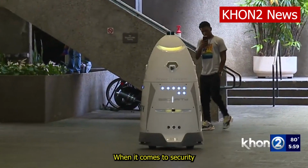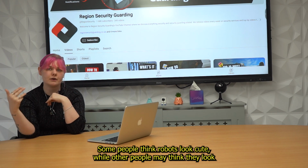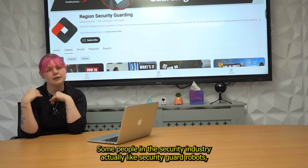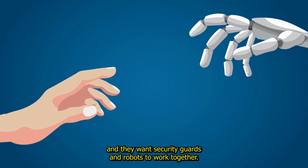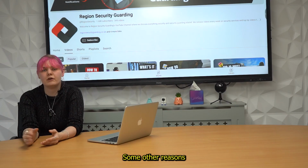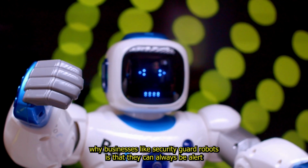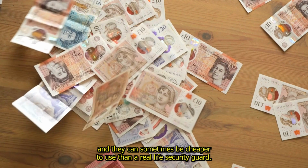What do people think of security guard robots? When it comes to security guard robots, there's often a lot of mixed opinions. Some people think robots look cute, while other people may think they look quite scary. Some people in the security industry actually like security guard robots, and they want security guards and robots to work together. Some other reasons why businesses like security guard robots is that they can always be alert, and they can sometimes be cheaper to use than a real-life security guard.